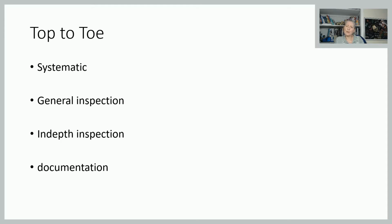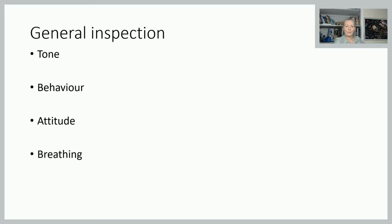So we can further break that examination down into three sections. So your general inspection of the baby, your more in-depth inspection of the baby, and then documenting your findings and discussing your findings with the parents. So let's look at a general inspection first. So I tend to do my examination either on the bed with the parents or in the cot next to the bed so the parents can actually see what I'm doing.